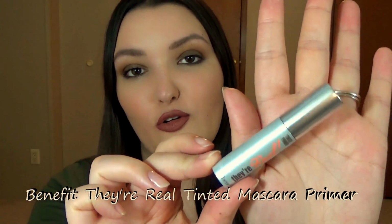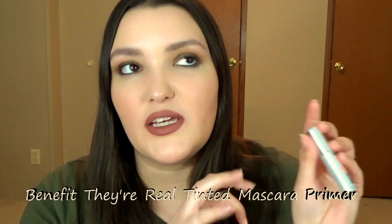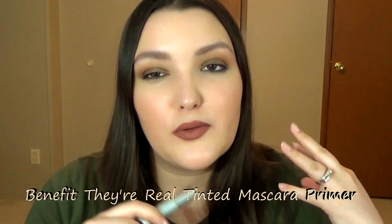My next monthly favorite is the Benefit They're Real Tinted Primer. I think this is supposed to be in the next Ipsy bag for a lot of people. I'm kind of hoping I don't get another one because this is going to last me for a while. Even though it's in my monthly favorites, I really do like this. On the days where I would just wear a little bit of concealer or a powder foundation, I would wear this. The I Heart This in a bold color in my lashes or in my waterline and this on my lashes, and I would be good to go.